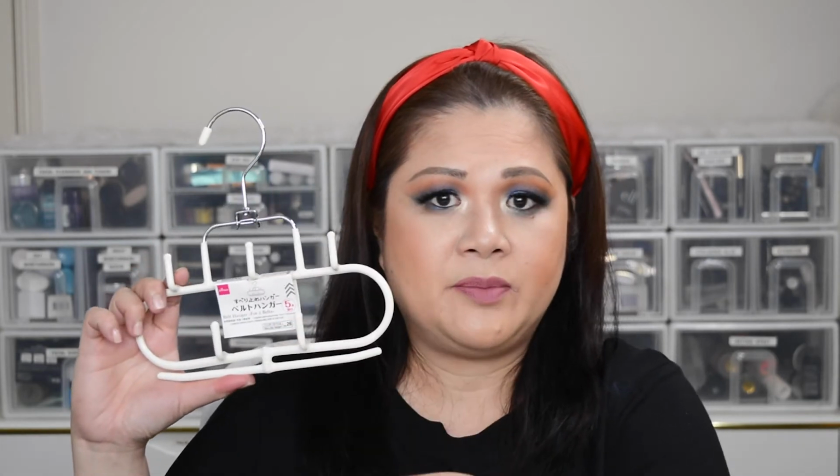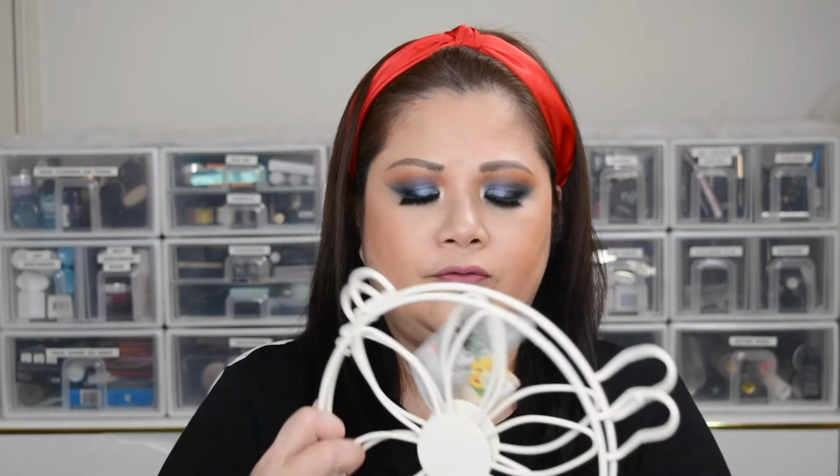Other thing that I've picked up from Daiso is this one belt hanger. This is going to be an organizer for my son, for his belts and for his ties. Also this one too from Daiso. I'm also thinking about using this as the stand for my vase and the flowers that's currently sitting on the floor. I'm just gonna have to see which one looks good, this one or the one that I purchased from Kmart, because the one from Kmart is a little bit taller. So I'll just see which one looks better.